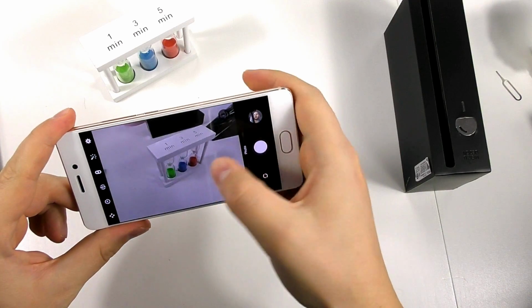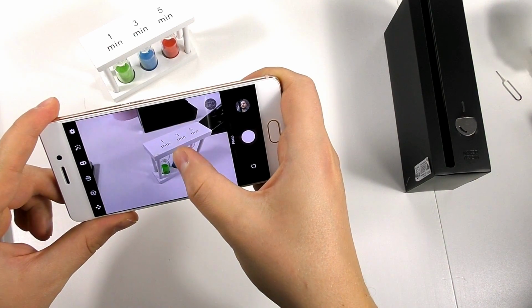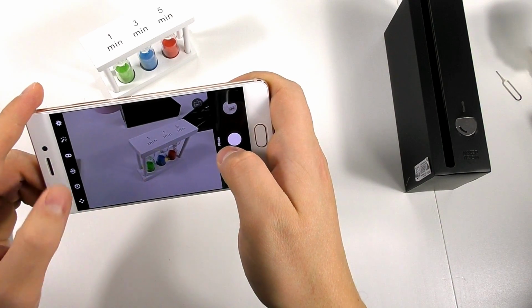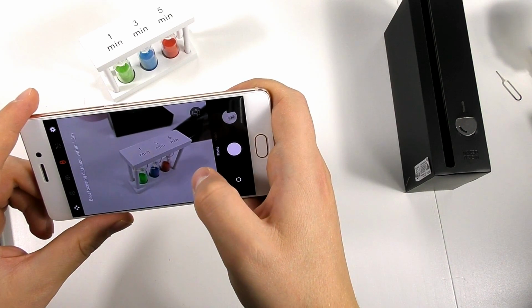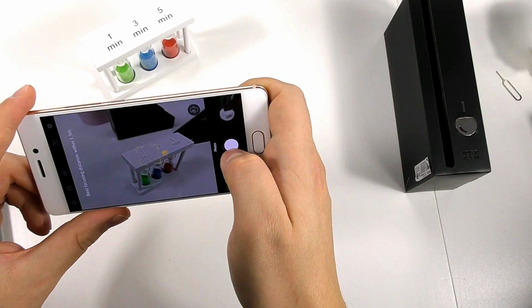But more about the cameras. The dual Sony IMX386 with f2.1 aperture and 1.25 micron pixel size deliver a very good camera experience. Is this the best main camera phone on the market you can get right now? Probably not at this price, but the cameras are very good.